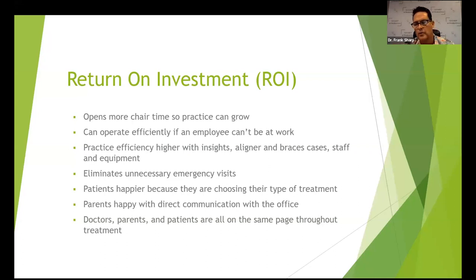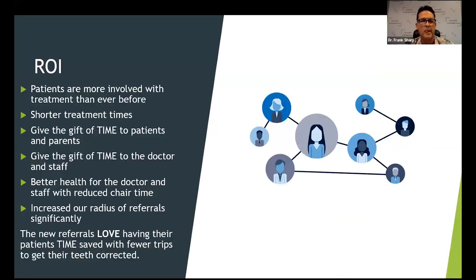What our old emergency chair used to be is now an overflow of records patients. It's where the overflow of records go, and also new patients. So it's a great asset. And it puts the doctors and the patients and the parents all on the same page. They're very happy with the communication they have from our office now. They're more involved in treatment than ever before. Like I said, we give the gift of time back to patients and parents.